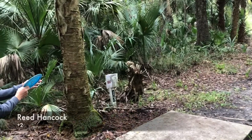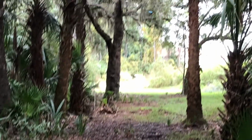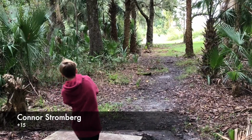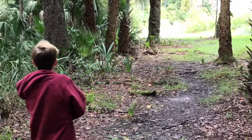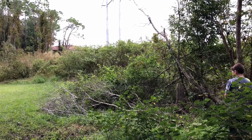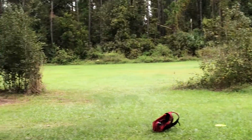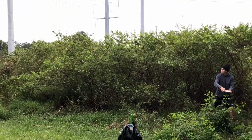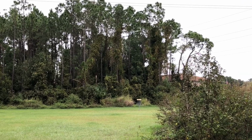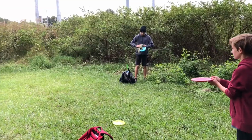Oh, bad kick. I'm going to be going Destroyer. Flick. Way too high. I think I threw that with some nose up. That's not what I want. Connor with a disc I don't know. Going to be flicking an Instinct. Whoa, that's way away from the basket. I'm going to be going out with a Keystone. Just floating it. And I'm just like maybe 15 short.